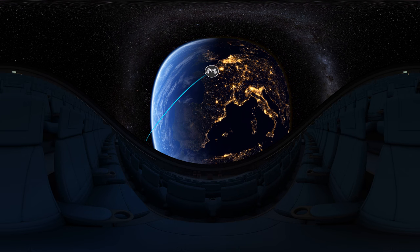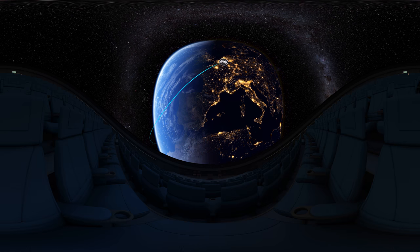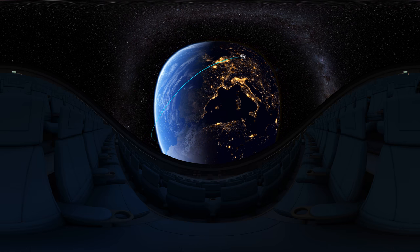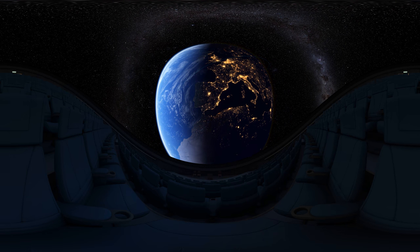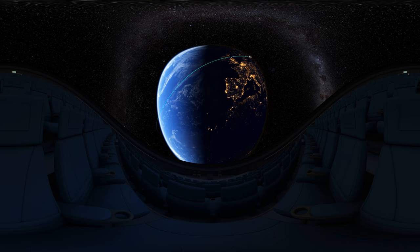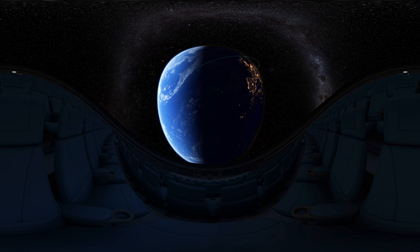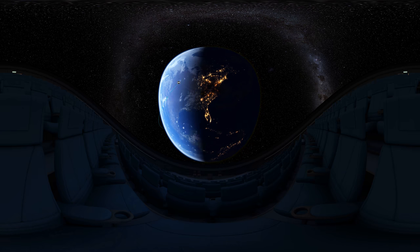Here we can see the side of the Earth that is lit up by the Sun. As the Earth spins and the countries move into nighttime, astronauts can look down from the space station and see the many lights of all the cities below, and also lightning from thunderstorms around the planet.